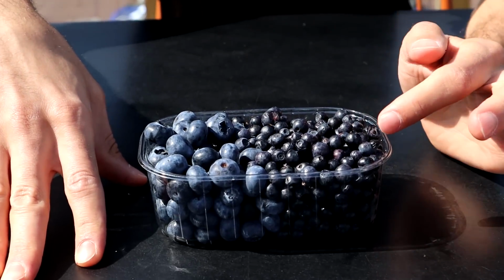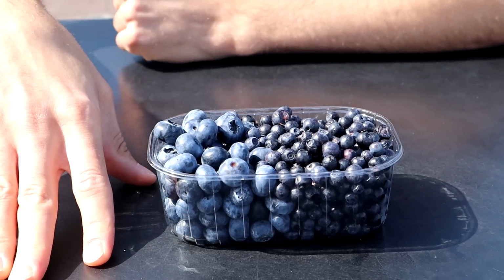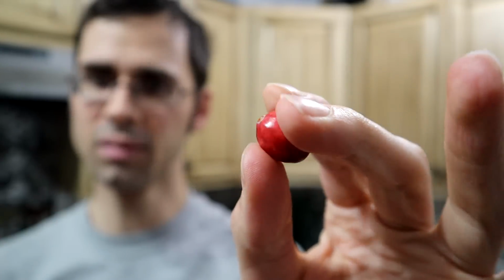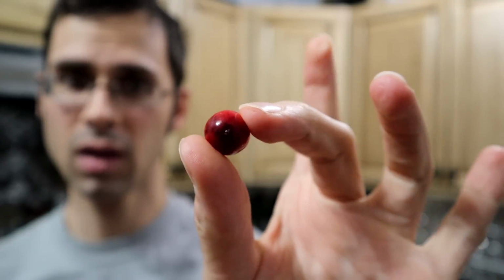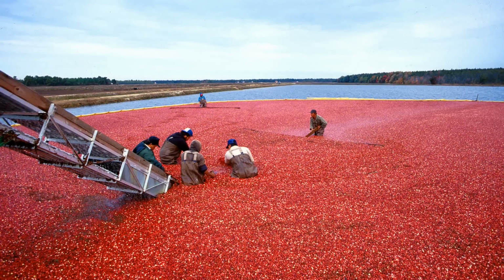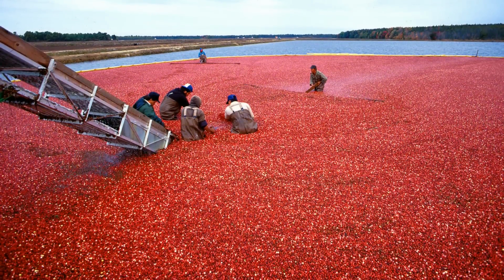They are related to blueberries, in the same genus as blueberries, and also some other things like lingonberries and huckleberries, but they look very different. It is bigger than a blueberry, doesn't look really like one, and it's also hollow on the inside. Now, cranberries are grown in bogs, and they will just flood the bogs and collect the ones that float to the top. I believe that's how it works.